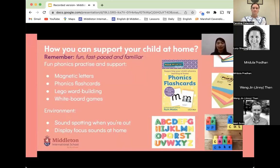You can get magnetic letters, which are basically letters that you can stick on your fridge or a whiteboard if you have one at home. You can do this as a turn-taking activity or a game in which you create a word and your child reads it, and then they create a word and you read it. This way your child sees the importance, since you are doing the activity with them, and they can see that you're trying as well.